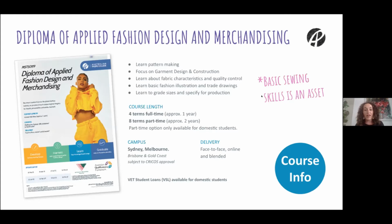This diploma is 4 terms full-time, 8 terms part-time for domestic students only. And it's currently being offered in Sydney and Melbourne, and Brisbane and Gold Coast, subject to CRICOS approval, which should come through very, very soon. We also, for the domestic students here today, we do have VET student loans available for this qualification.